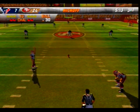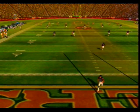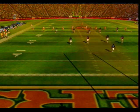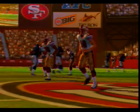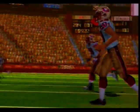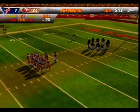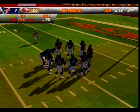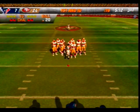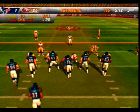San Francisco is lined up for the kickoff. Griffin back to return. This one is fielded by Griffin. The Texans face an uphill battle as they begin this drive at the 20-yard line. Ball on their own 20.